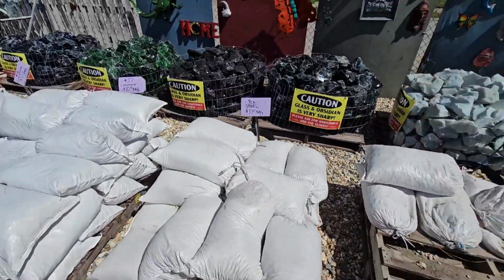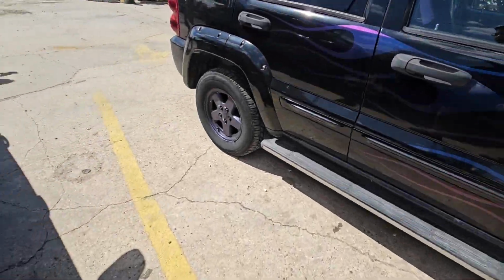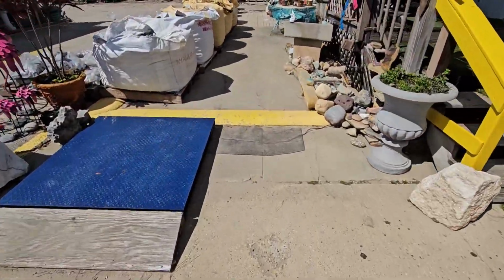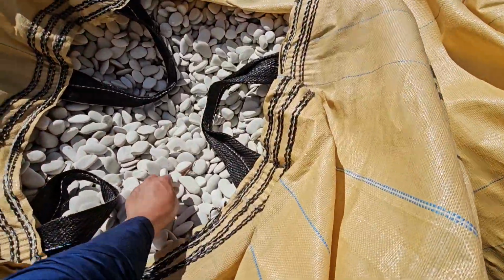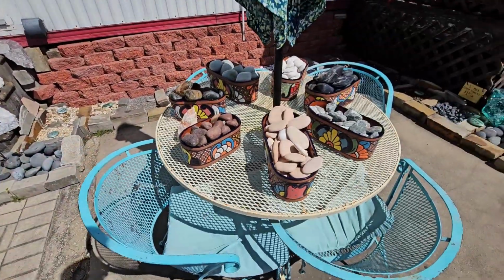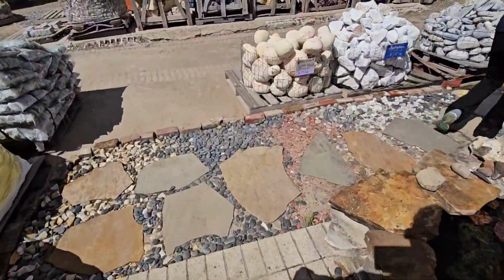Yeah, I'm gonna move it in a bit. Okay. Oh man, these rocks are pretty nice. Check this out. You okay? Yeah, I'm good. Checking it out? Yeah, I'm taking a tour.